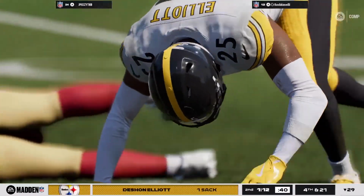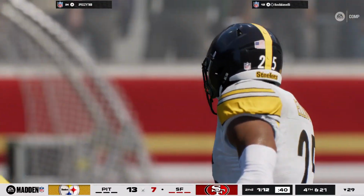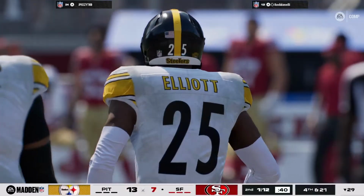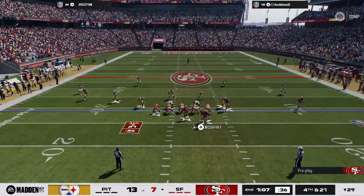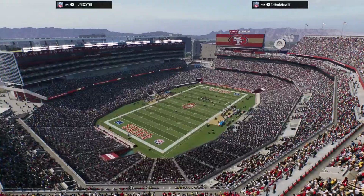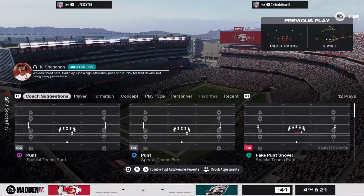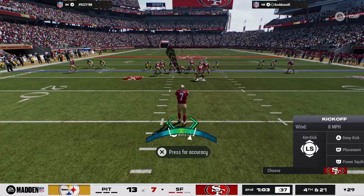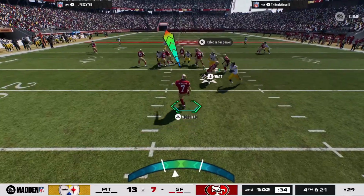Pressure comes, and the Steelers take him down. He couldn't get away there on 3rd down. The pressure too much, and he's sacked for a loss of 12. And how about this? 4th and long, and they're going to go for it. The 49ers now going to use the first of their timeouts as they'll stop it with just over a minute to go before halftime. Here's Thomas Morstead on now to punt it away on 4th down. So back deep for the Steelers is Calvin Austin.